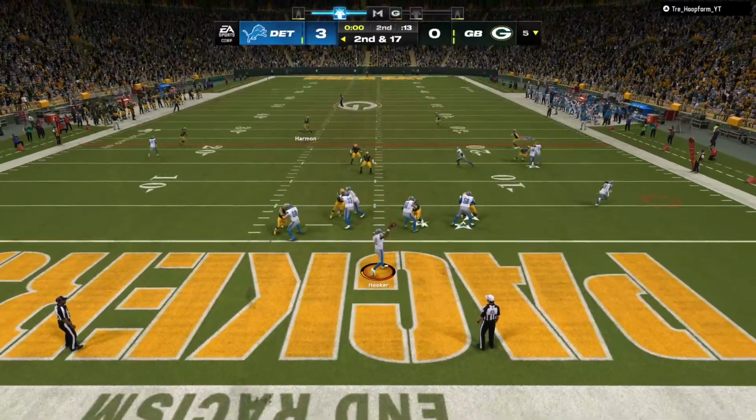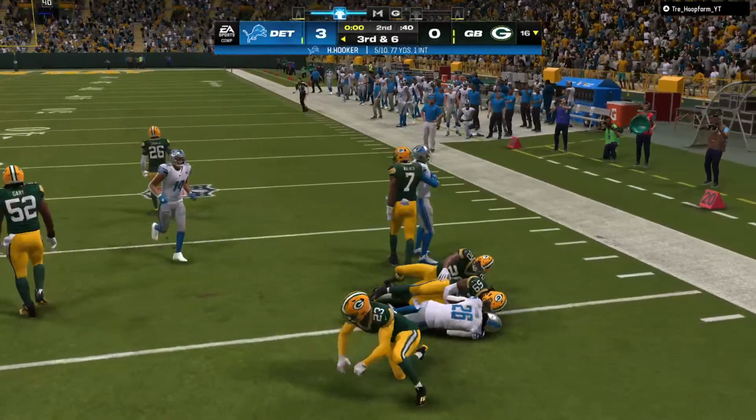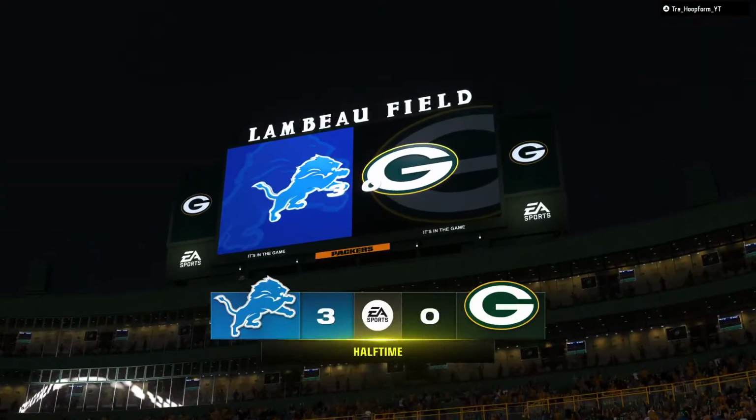A final shot before break. Hooker, he gets this out wide to Gibbs. And able to get it here to about the 16-yard line. And that'll do it for the end of the second quarter.